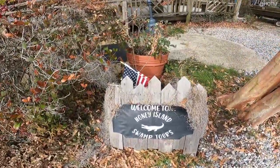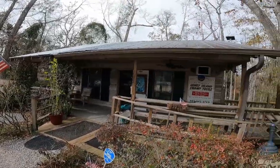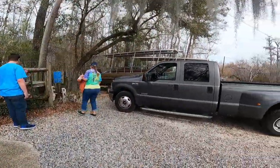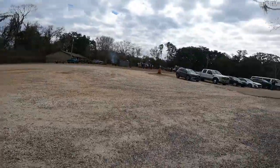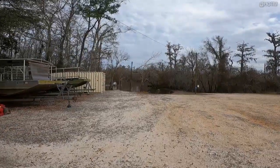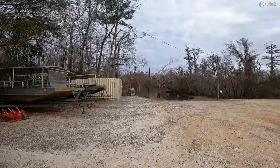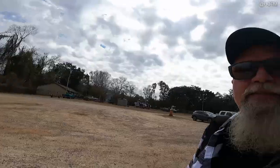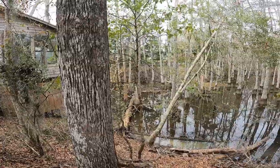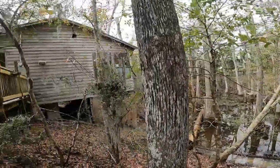So here we are. Honey Island Swamp Tours. This is their little office shack, probably a store. We'll go inside and check that out. Come over here, you see we parked out there. Come over here, you see the river over there. They've already got a couple of boats in there. We're going to be taking something like that out into the wild to go find us some critters. This is what we call swamp, right behind their building here.